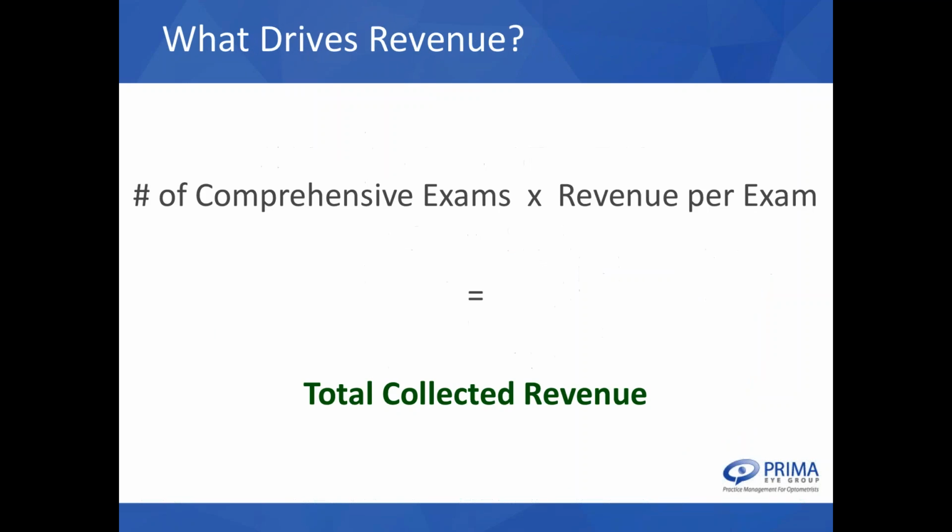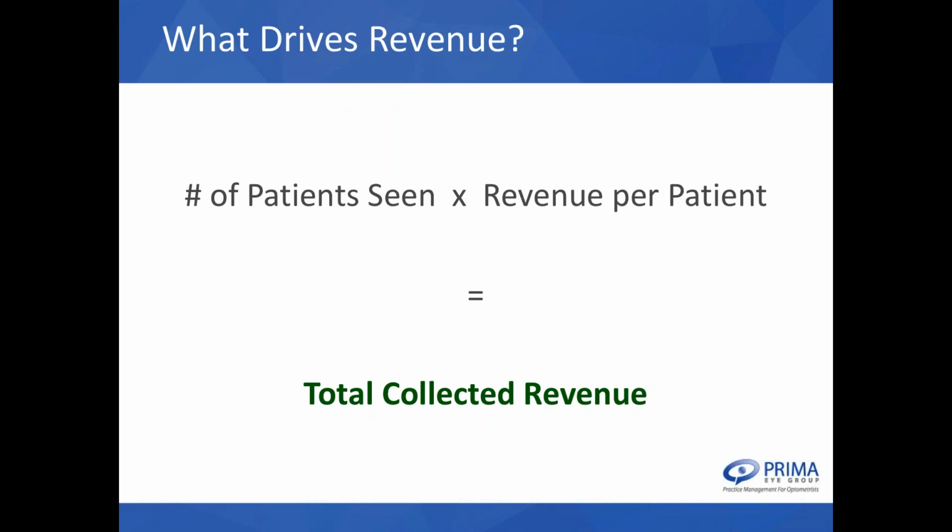But effectively, for our associates, for you, for any doctor in the practice as a whole, what are the drivers of revenue? The number of comprehensive exams, the number of patients we see, and the revenue per exam. If you're benchmarking it, this is how we look at it. Number of comprehensive exams times the revenue per comprehensive exam. But said another way, really, it is the number of patients seen times the revenue per patient.